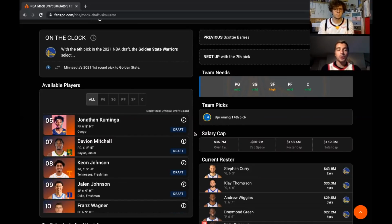At number 6, we have the Golden State Warriors, who obviously now own the pick from the Minnesota Timberwolves based off of where they fit at number 6. So this is interesting. Golden State had a pretty okay year, a lot of ups and downs, but they will be getting Klay Thompson back. They'll have Andrew Wiggins next year, Steph Curry. There's going to be a little bit of a shakeup in the roster. Kelly Oubre will likely not be back. So what is the move for the Warriors?